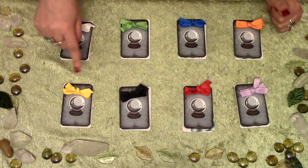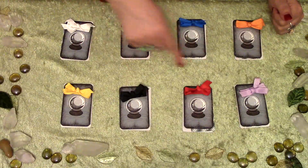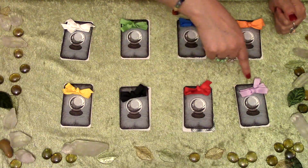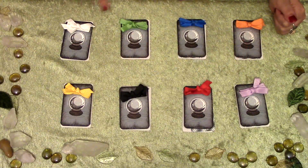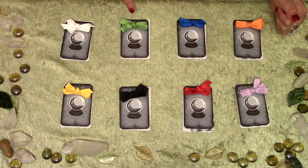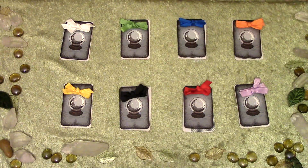All right. So pile number 1 is the yellow. Pile number 2 is black. Pile number 3 is red. Pile number 4 is purple. Pile number 5 is white. Pile number 6 is green. Pile number 7 is blue, and pile number 8 is orange.